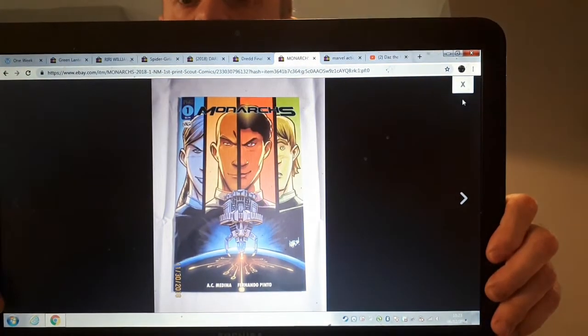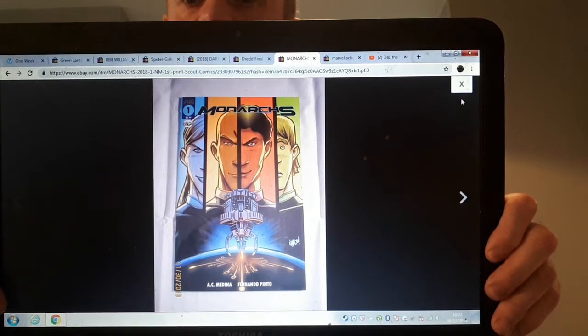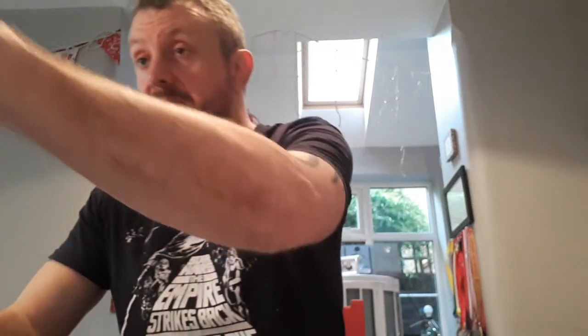Another independent title that sold out online, but it hasn't had too much heat on the secondary market, is this one. My good friend Lyric Magic Moments picked this one up, and this is Monarchs, a comic from Scout Comics. This is the book in question. Monarchs. I didn't see this one, but it didn't do bad early days.